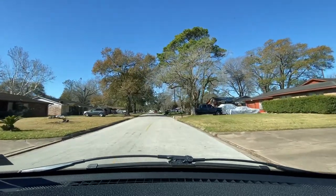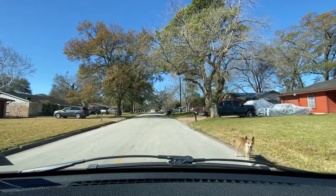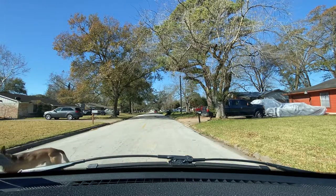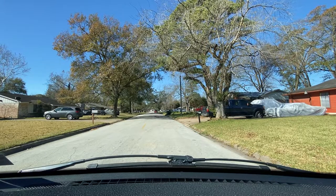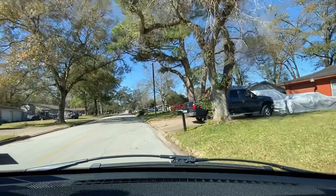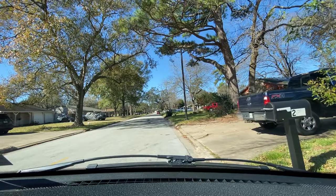Yo, you ate your food, buddy? What's up, boy? What's up? You want some more food? You want some more food? He running right in front of the thing. You want food? Yeah? No? You cool? All right then, buddy. At least I tried. He kept running. He's stopping. He's looking at us. I'm about to leave him another plate of food. Yeah, I'm going to stop right here and leave him another plate of food.